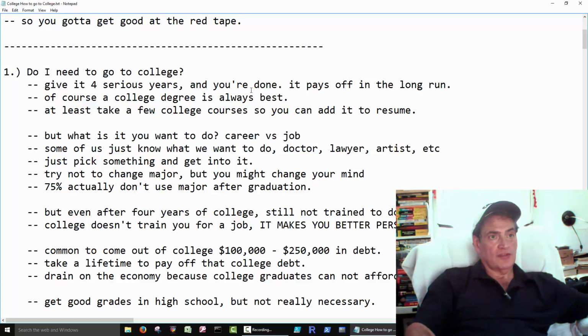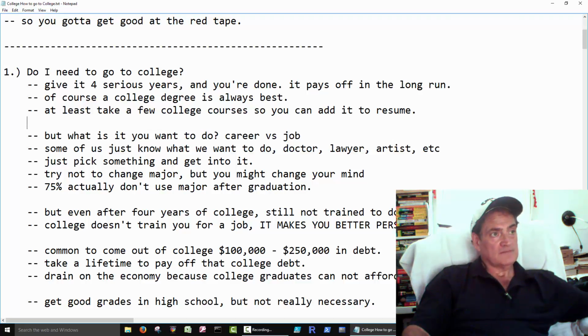Now, okay, so just to run through this so we don't miss anything, I recommend going to college for most people. Just give it 4 serious years and you're done. Yeah, 4 or 5 years. It pays off in the long run. You have a college degree you could add to your resume, all your job applications. Of course, a college degree is always best. At least take a few college courses so you can add it to your resume. There's always the thing where you're overeducated too if you have a 4-year degree. But in general, you want to go 4 years and get a 4-year degree. But like I said earlier, it really depends on what you want to do, a career versus a job. You know, that's a whole nother video.